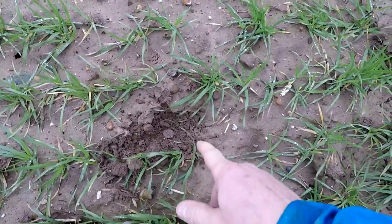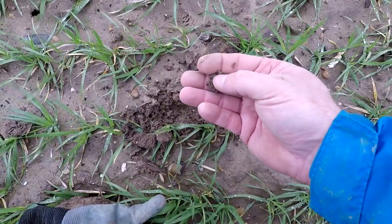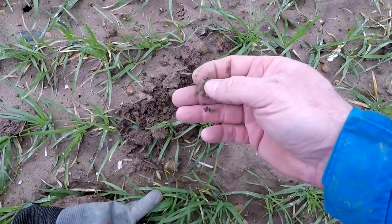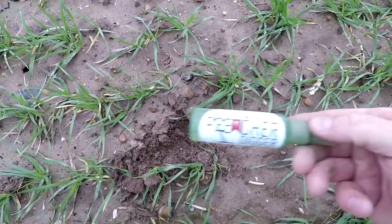Well, let's get in like a 10 to 11 here on the Equinox, and I can see it's just underneath the surface. I don't know what this is going to be. It's got some fancy design. Let me get the holy water out and let me see what that's going to be. Time for some holy water.